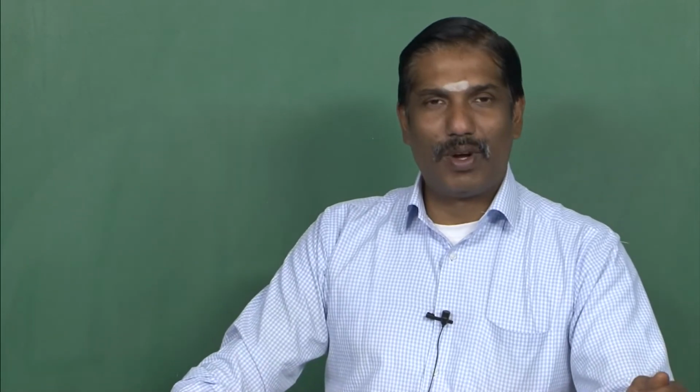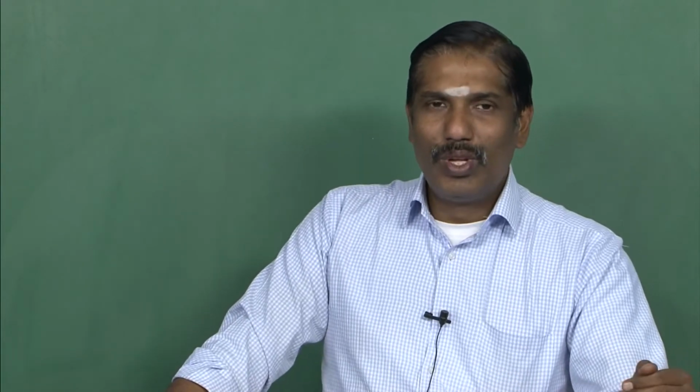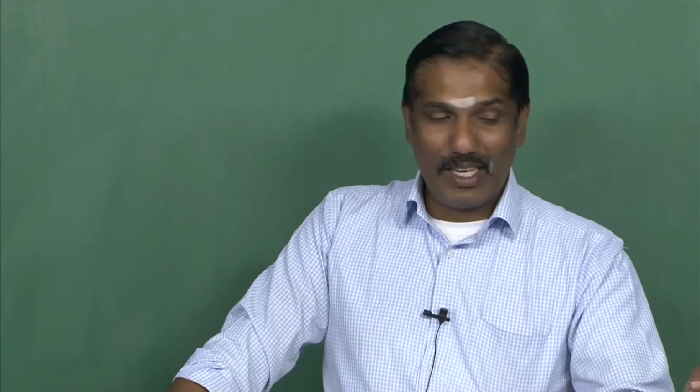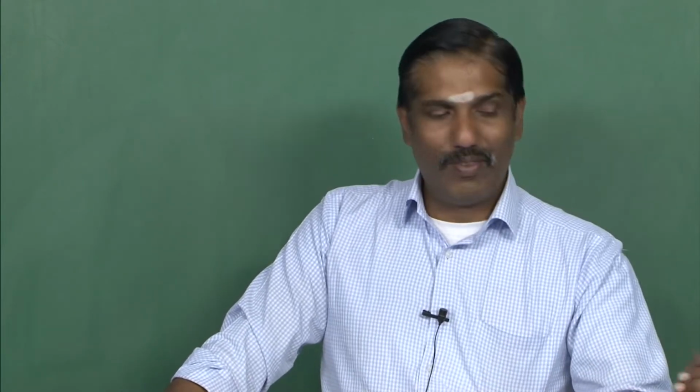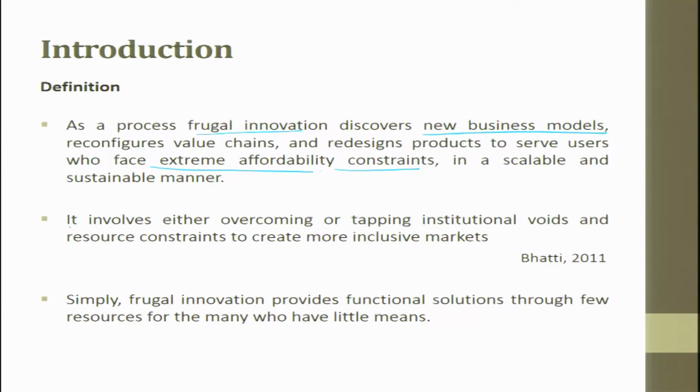And what they do in this model is they train the paramedic to such a level that they do half of the doctor's job, but they do it very meticulously. And when they have 4 patients to be catered to, all 4 can be catered to simultaneously, so the benefit is large. So the turnover time per bed in the hospital is also reduced. That means they are able to cater to more patients in a given time. So, that is a new business model. So, this is what is frugal, in a scalable and sustainable manner.